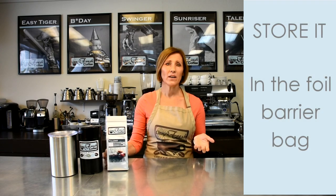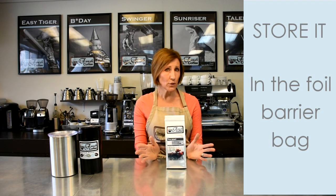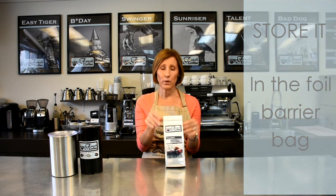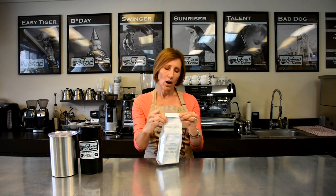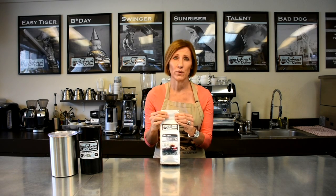So now I'm going to show you options for storing your coffee, which are super simple. First option is to store it in the bag it came in. Here at Lizzie's, we package our coffee immediately after roasting in foil barrier bags with one-way degassing valves. That's a little thing that looks like a belly button on your coffee bag. That actually allows the CO2 to escape, but doesn't allow oxygen in. This type of bag also keeps away light, air, and moisture. It doesn't keep away heat, so be sure that the bag is stored in a neutral location in your kitchen. The bag is the perfect way to store your coffee.